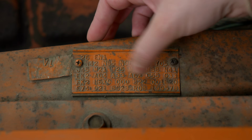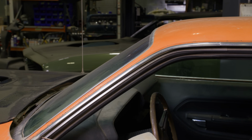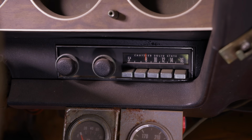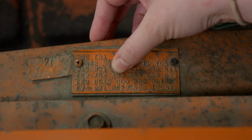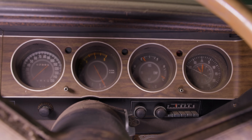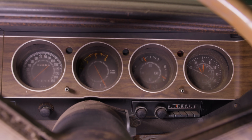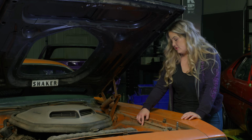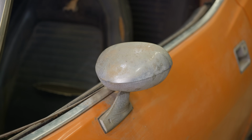Going up a row on the left, EK2. This means the top of the car is painted Vitamin C. A04, basic radio group. A33, track pack axle package. A62, rally instrument cluster. C55, bucket seats. G33, left-hand outside chrome racing mirror.